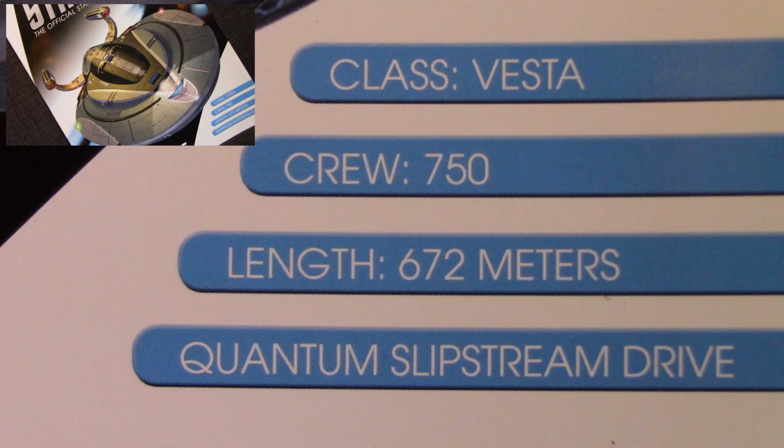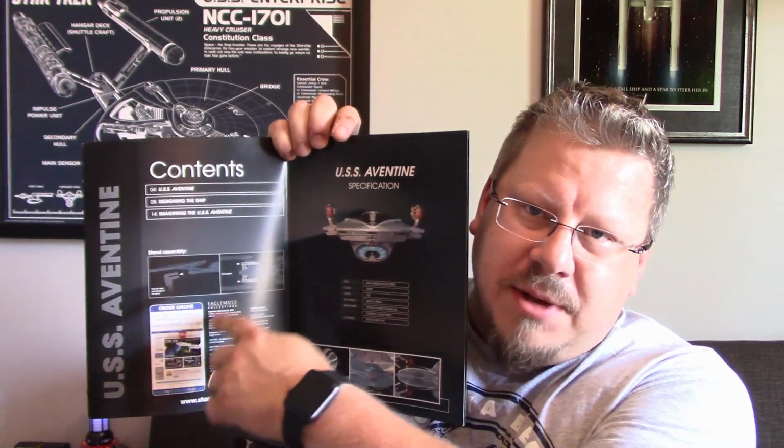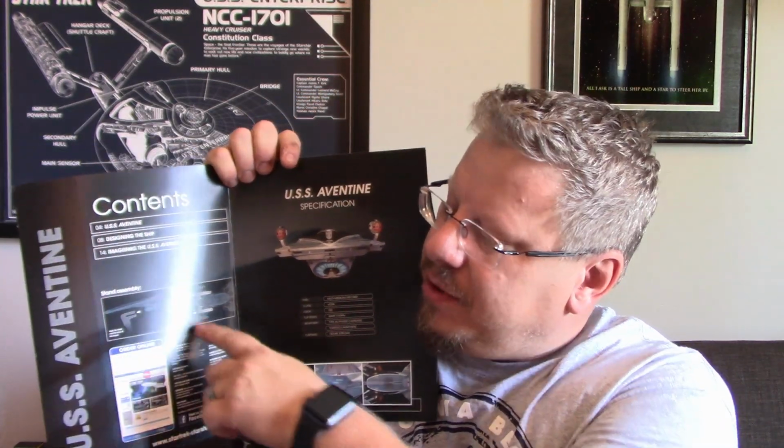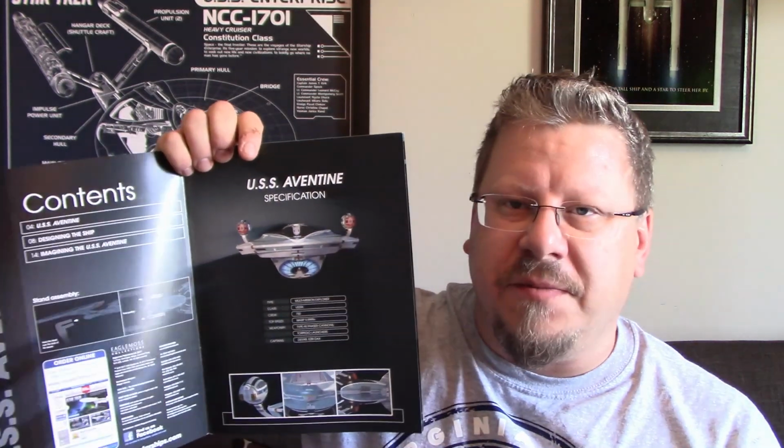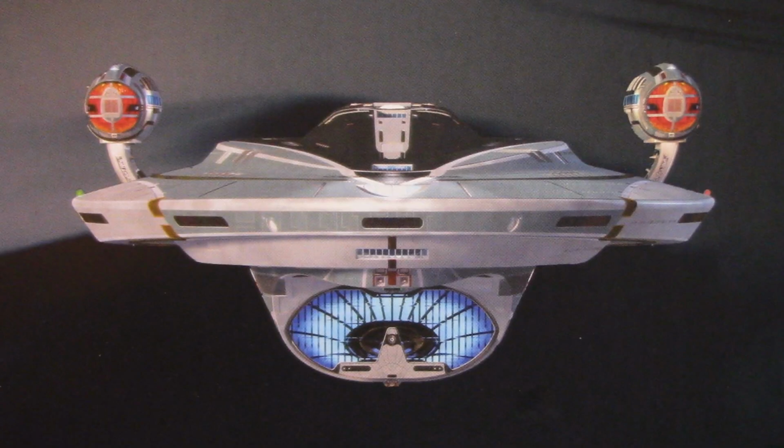So here's the book, and on the front it's got some statistics. Class Vesta, crew 750, length 672 meters, with a quantum slipstream drive. So there she is. Open it up, and you've got the usual Eaglemoss information telling you how to put it on the stand, how to slot it in. Here you've got an interesting shot of the ship from the front. It's kind of a funny looking ship from the front. It reminds me of a whale or something. It's not very graceful from the front.